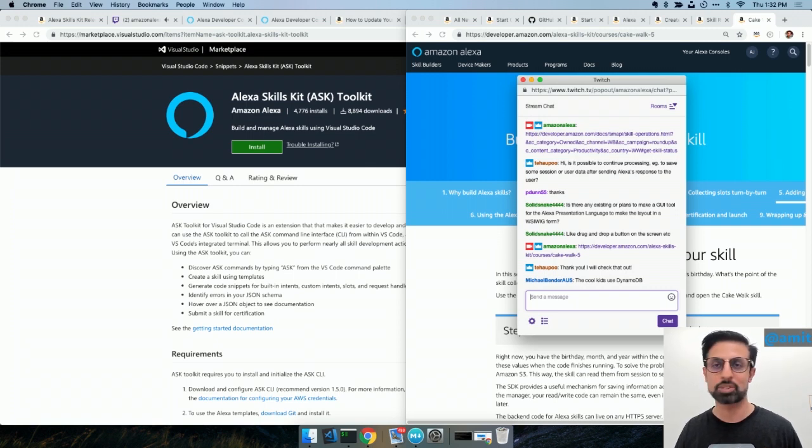Yeah, I mean, once you have that kind of scale, once you have that kind of data that you want to store, DynamoDB is probably a better choice rather than an S3 bucket. But if you're starting off, an S3 bucket is going to do just fine, and it'll give you an idea of how you can actually store things, and then you can switch over to DynamoDB like Michael Bender wants you to.